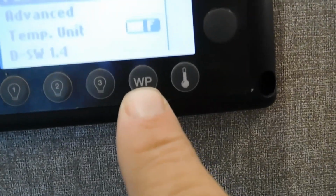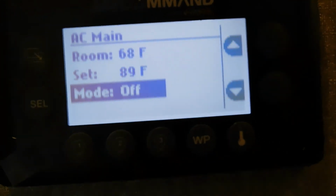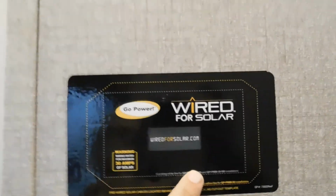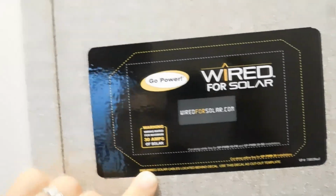There's a water pump you can turn on directly from here. And here, that'll send you the shortcut to the temperature page. So everything you need, you can control from here. This little area here is just a cutout, or if you ever get it wired for solar, it's all pre-wired. So this will show the text on where to open it up at.